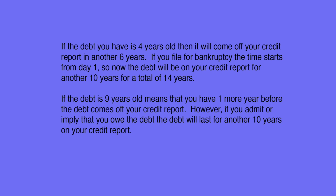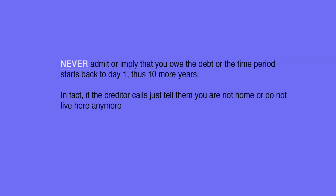If the debt is 9 years old, it means that you have 1 more year before the debt comes off your credit report. However, if you admit or imply you owe the debt, it will last for another 10 years on your credit report. If you do this method, remember, never admit or imply that you owe the debt, or the time period starts back to day 1, thus 10 more years. In fact, if the creditors call, just tell them you are not home or do not live here anymore.